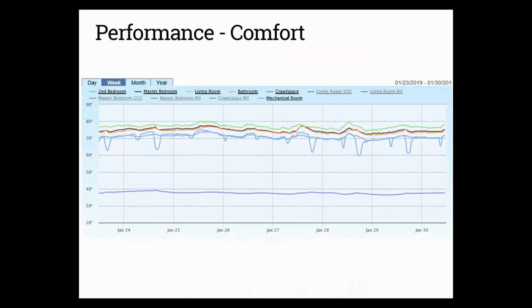So just a few quick charts. This one just shows we're putting in a lot of our homes temperature, relative humidity, and indoor air quality sensors throughout the home. This is just a good example of how these homes perform with regards to comfort. Here we are, and right now we're in single digits in January, just giving you an idea of how these homes can perform with just a single point source cold climate heat pump.